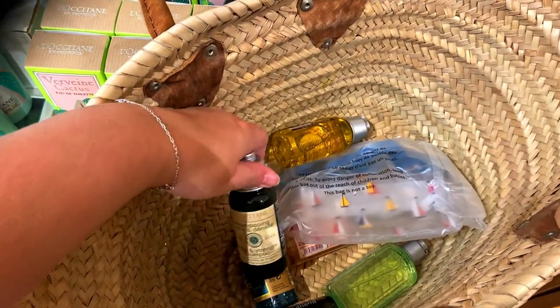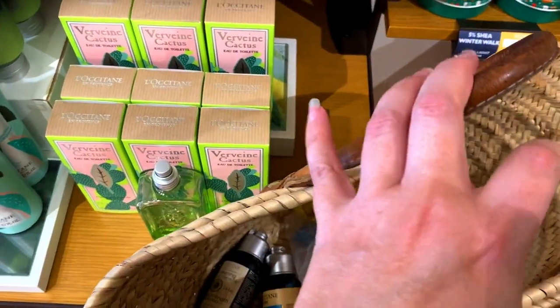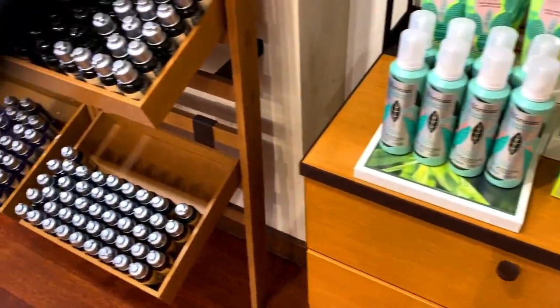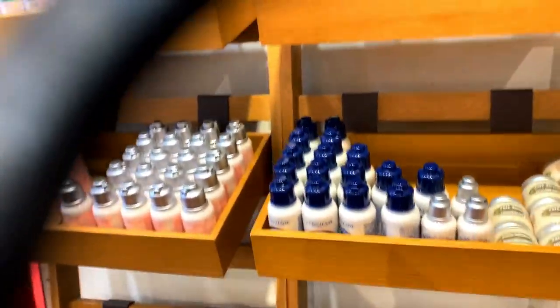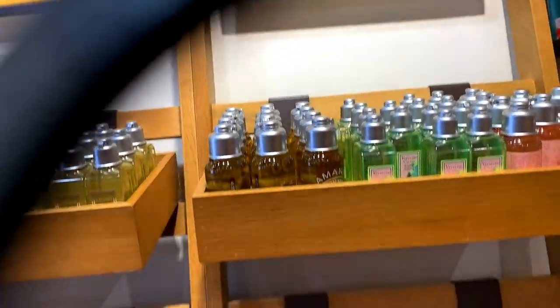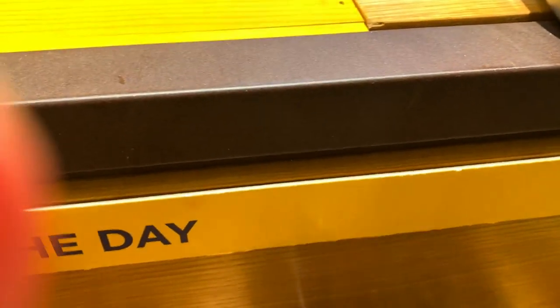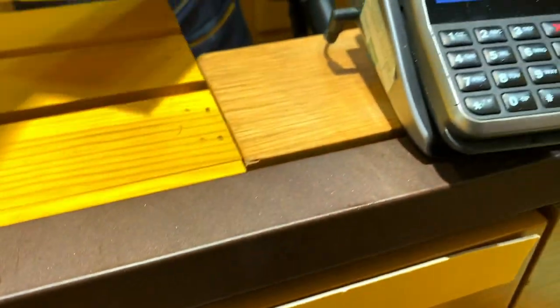Just trying the 6 for £22, which I think is a pretty good deal. I'm gonna try a few of the different shampoos. So 6 for £22, 8 for £24. Thank you so much. Wicked, that's great. Thank you.